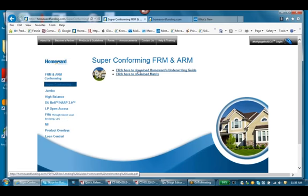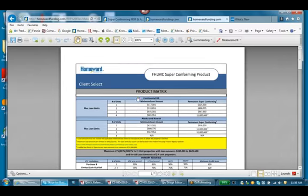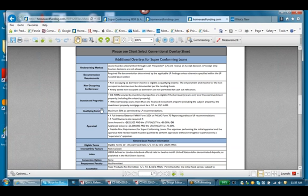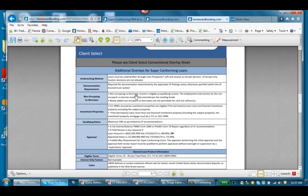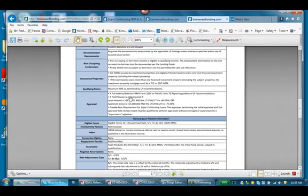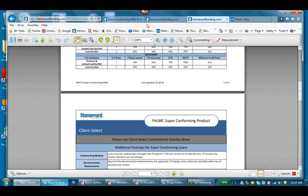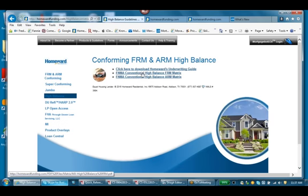So if I show you the matrix for the Freddie Mac High Balance, you'll notice there are some items here, for example, non-occupying co-borrower. Some of you may know that on LP you can blend ratios and have a non-occupying co-borrower. Also on LP, you can do one-year tax returns. Now, if you have more than 4 financed properties, then you would have to use the High Balance DU product.